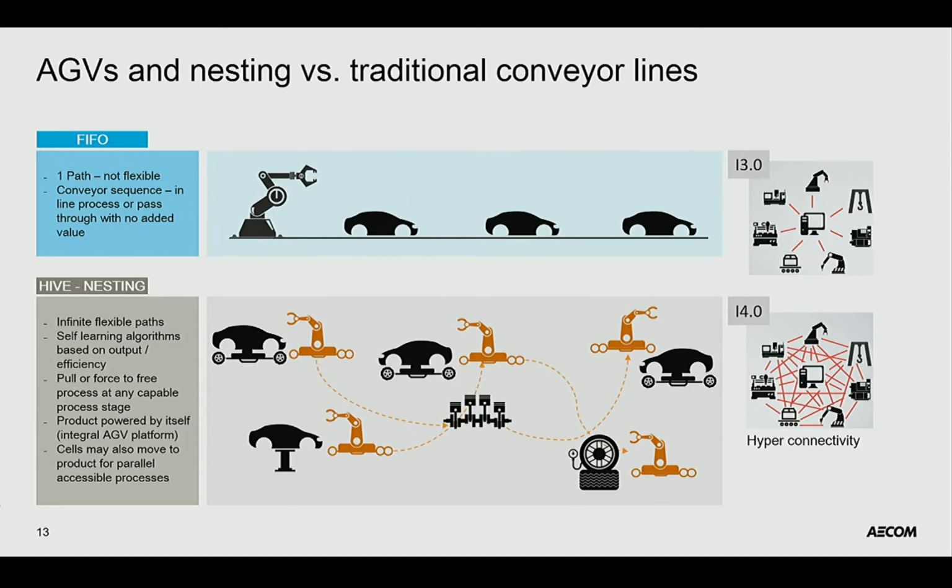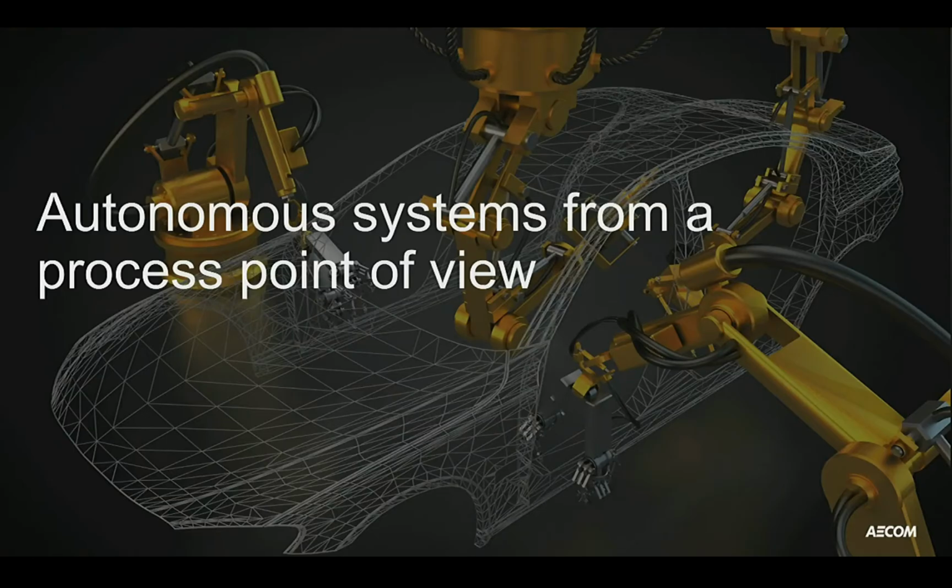And to organize this, of course, we need hyperconnectivity, and that's where Industry 4.0 and all these buzzwords come into consideration. And how we can organize this autonomous system from a process point of view will be told to you by Frank. So Frank, this is yours.